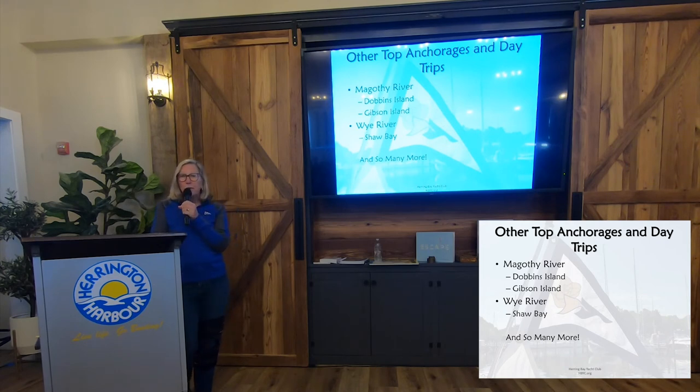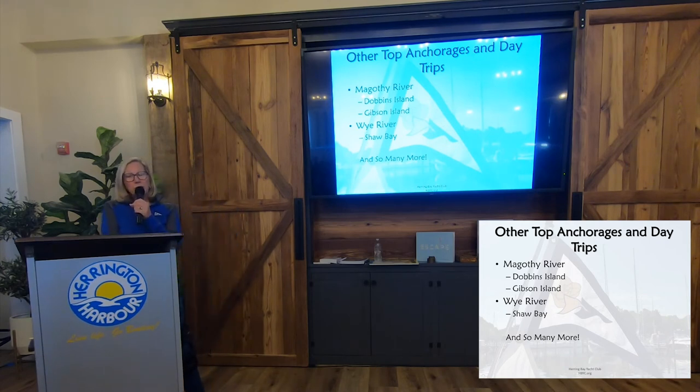Wye River is over on the west side, on the eastern shore. There's Shaw Bay back there. Second week in September, there's a wrap-up concert. So there's a band that plays over there, and it gets real busy. Another great place.